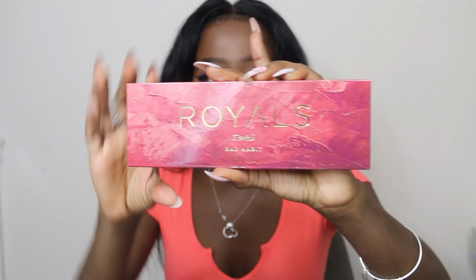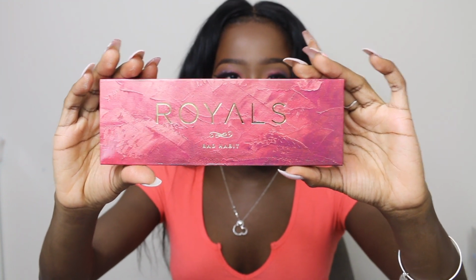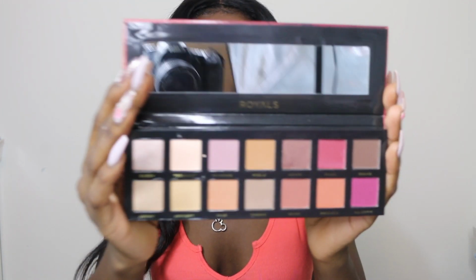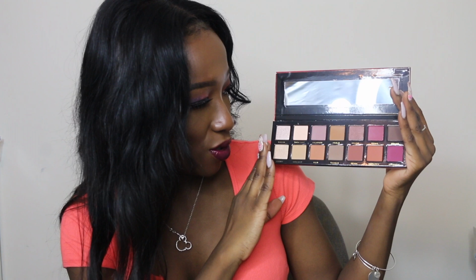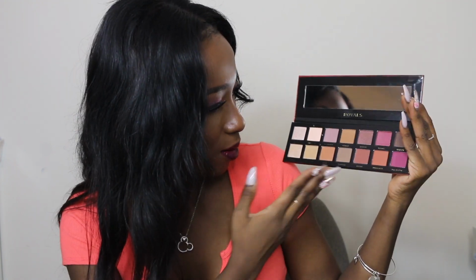Okay, so the next palette we have is called Royals, and it is a 14 color eyeshadow collection, and it's so pretty. Do you see this red color? Oh my God. Now this one's a little bit different. You kind of slide it out like that. Ooh. Oh yeah. Look at this, guys. OMG. So pretty. Oh my God.